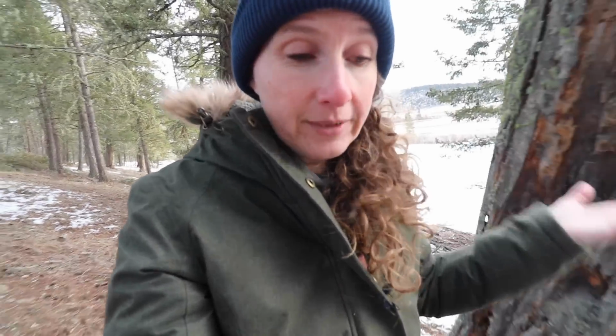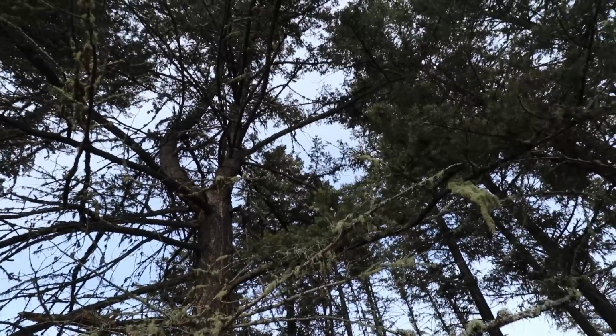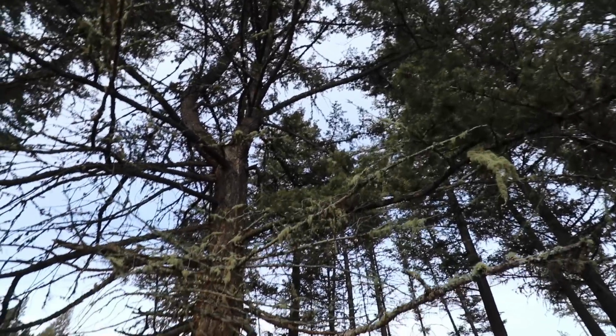We would really like to leave as many of the big old fir trees as we possibly can on our property, but anything that has obvious infestation, we'll take out. Well, that's a cool old tree. That one looks like it's kind of on its last legs too, doesn't it?